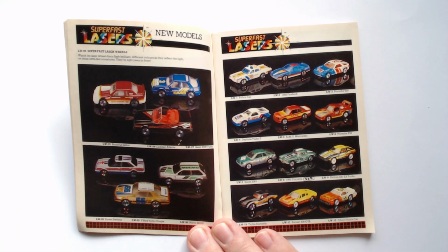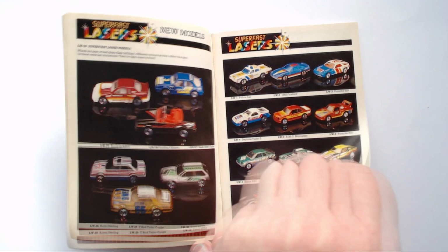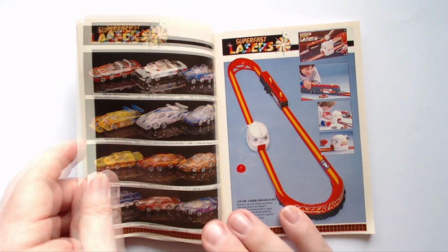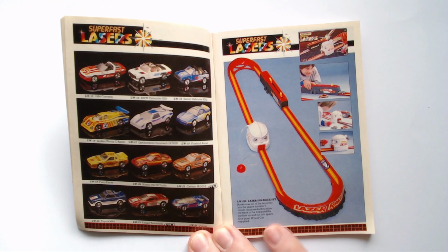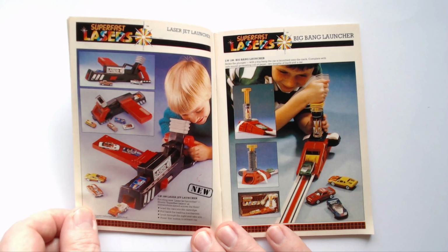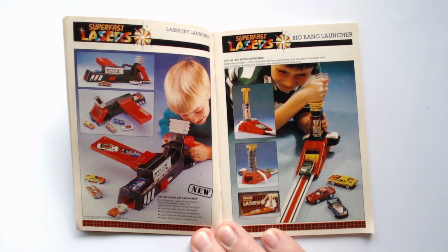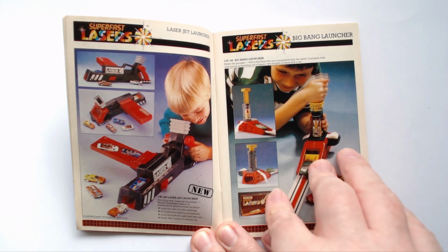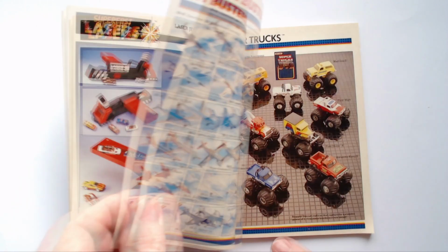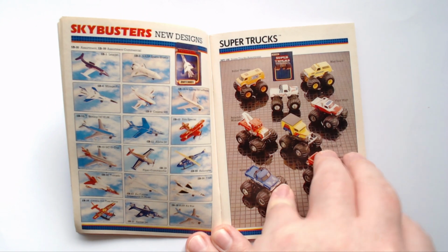Super fast lasers, new models. More super fast lasers, and the track's still there. Okay, we've seen those before. Laser jet launcher. Okay. Big bang launcher. We've seen that before. Quite clever ideas though, just to try and keep kids interested, I guess. Probably going to encourage them to accidentally lose their various cars as well, which will increase sales. That's quite clever.